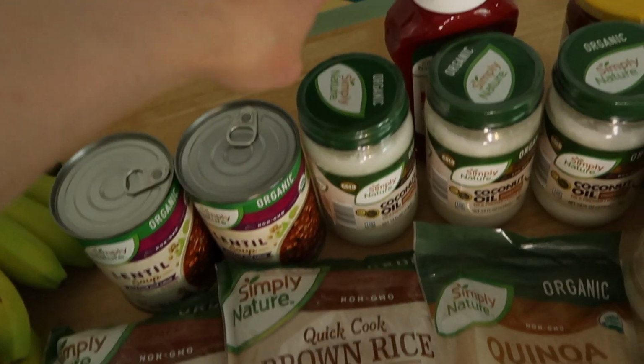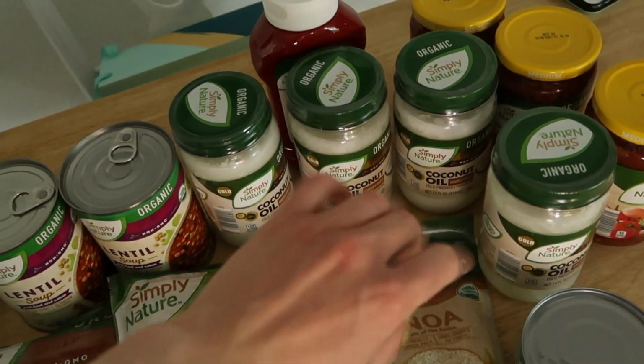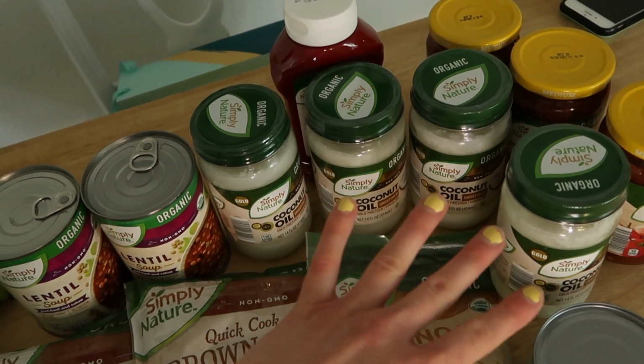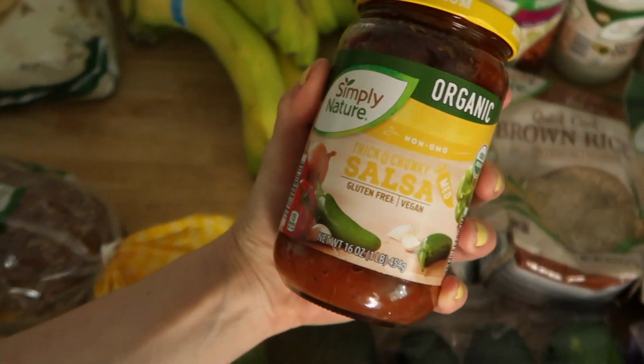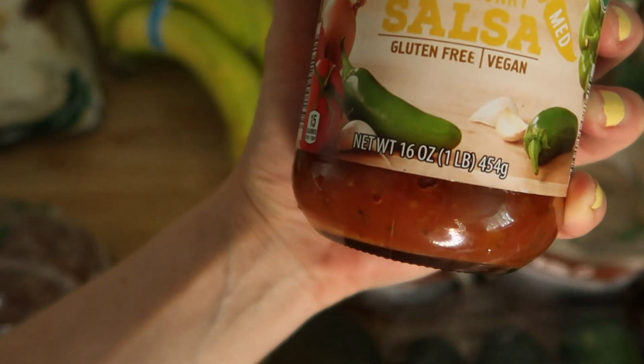And then I got ketchup back here, a bunch of coconut oils because I use it for baking, I use them for oil pulling, I use them for body lotion. I go through a jar of this pretty quickly. And then I got three of my salsas. This salsa I've missed so much. This is the medium salsa, thick and chunky.